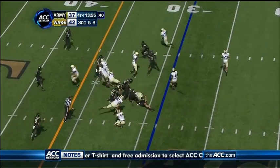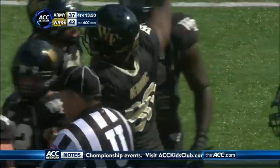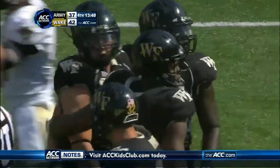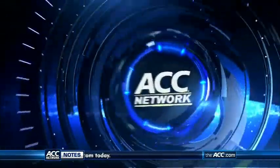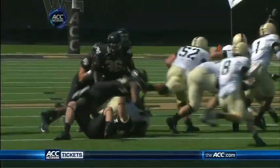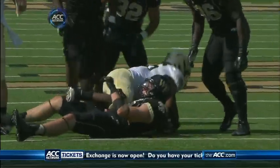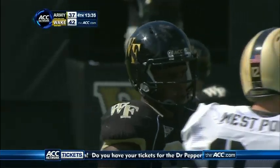Steelman hands off to Dixon, his big fullback, and goes right down in Zach Thompson's grasp right there at the line of scrimmage, maybe a yard. Boy, the 2 big play guys of the first half have not been able to get loose here in the second half. Larry Dixon, over 80 yards rushing in the first half and a couple of touchdowns. Wake Forest has done a good job of taking him away.